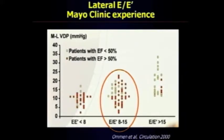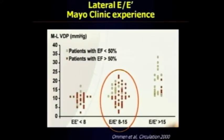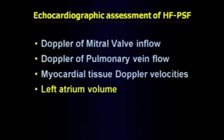We can actually give you an estimated number. We can tell you the elevated LVEDP is 12 or 15 or estimated at 30, or we can just dichotomize it. If the E to E prime ratio is higher than 15, then we know the mean left ventricular diastolic pressure is very high, higher than 15 or 20, and that's independent of the ejection fraction, okay? And if it's less than 8, then we know the cardiac filling pressures are normal, and in between, we actually don't know much about that. We need to use other variables. But bottom line, this was really important.